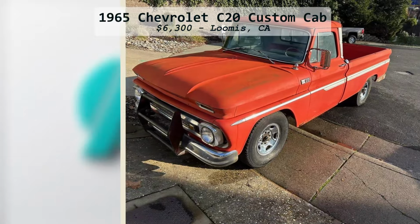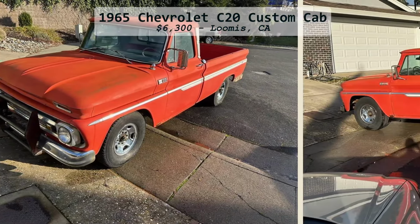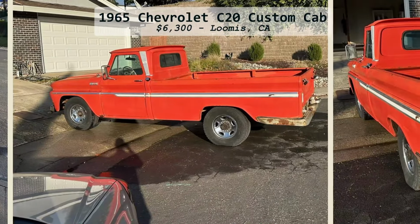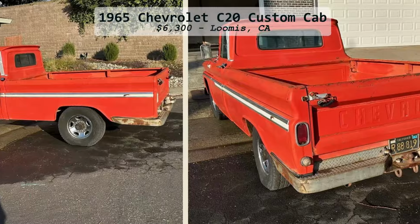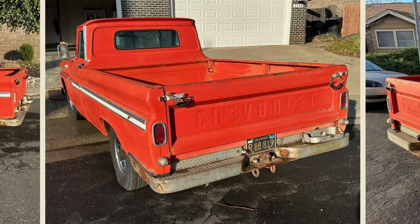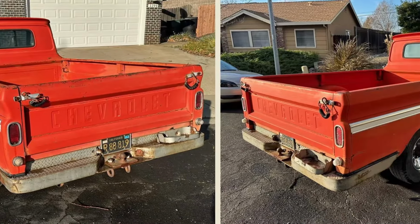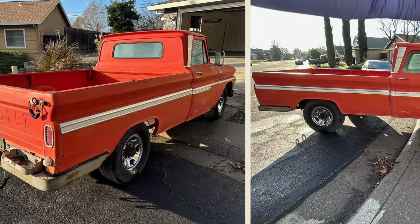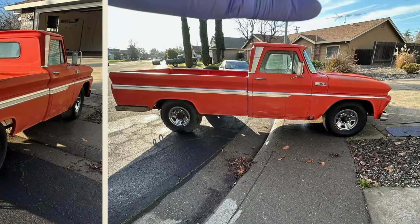This 1965 Chevrolet C20 Custom Cab is an excellent project truck with plenty of potential. It features a 402 big block engine installed in the early 1980s, along with a 3-speed column shift transmission. With 85,333 original miles, it remains in relatively good condition.